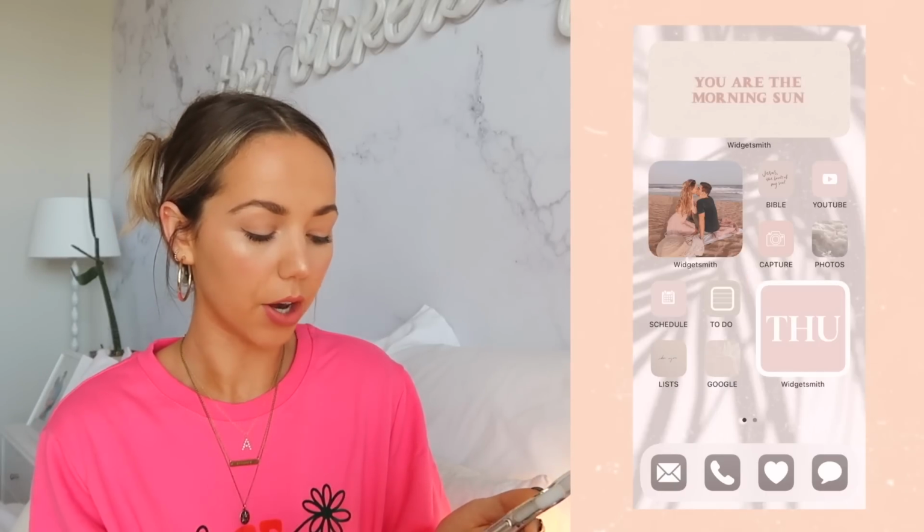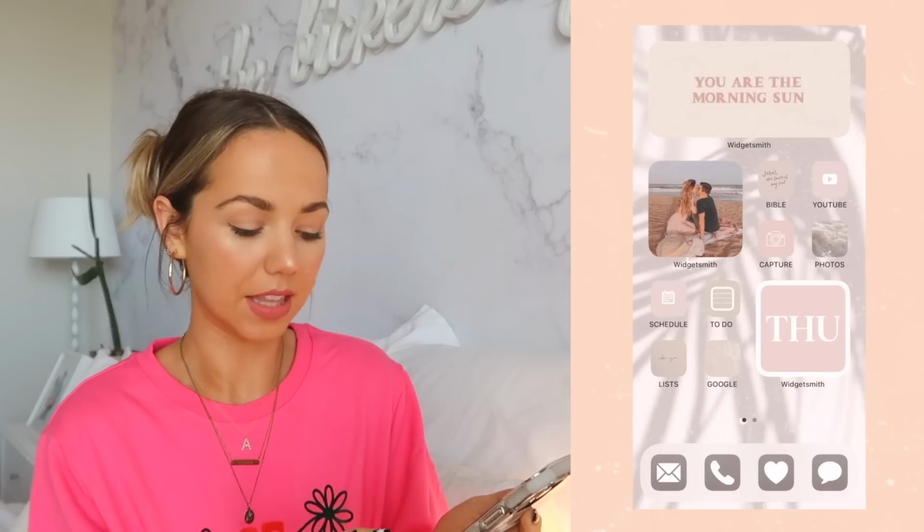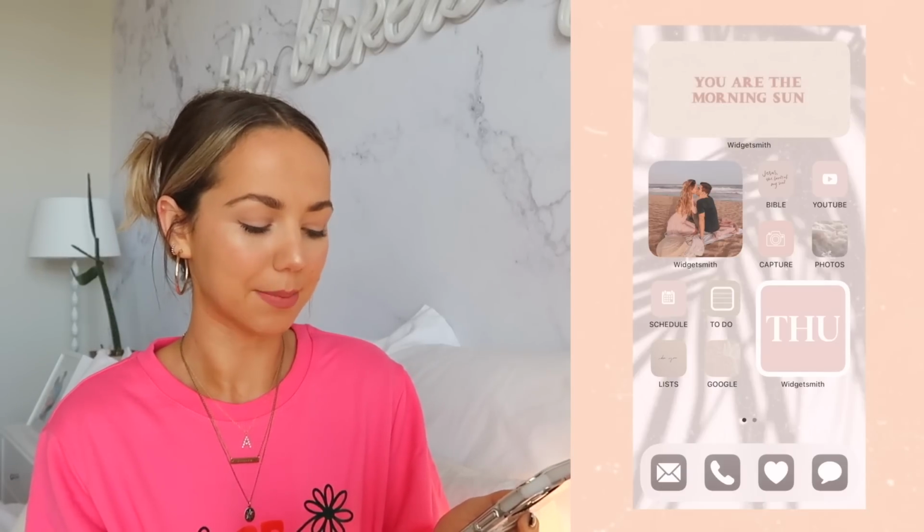So on the bottom bar, I have my mail, my phone, my notes, because I love to use the Apple notepad and just jot down random things throughout the day. And then I also have my text messages.